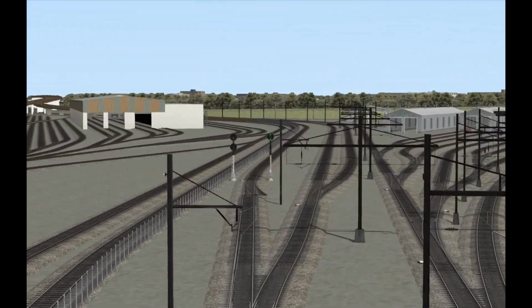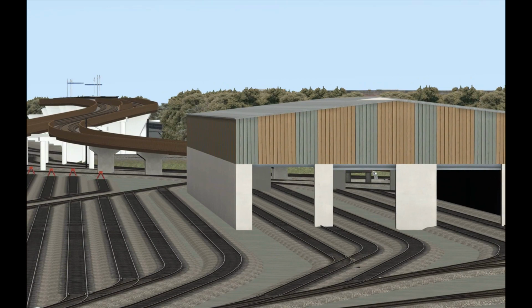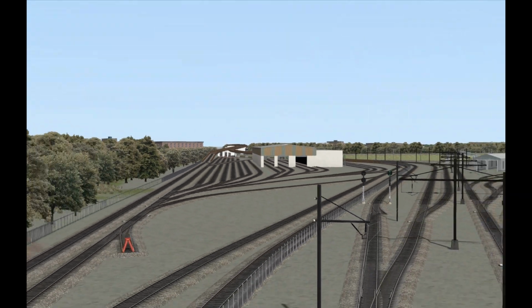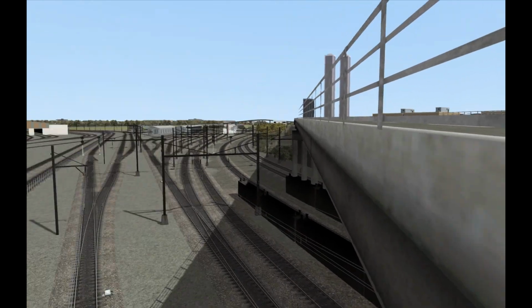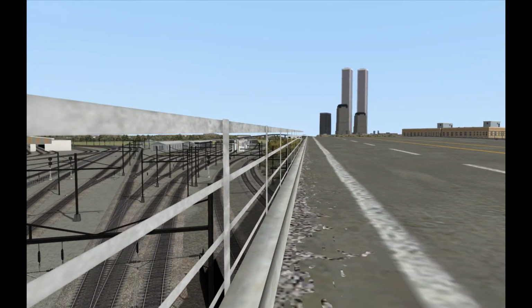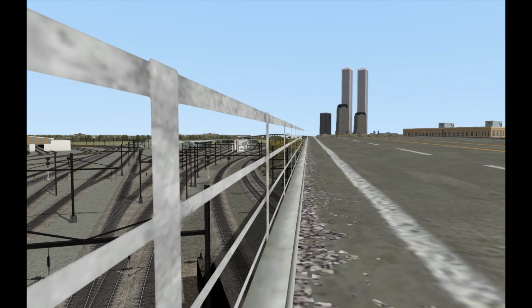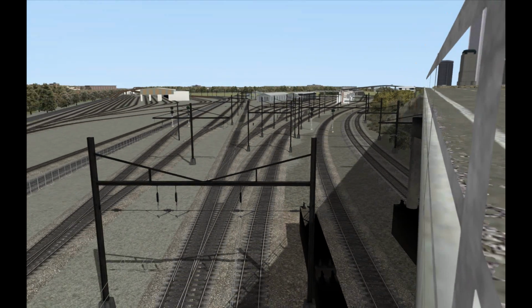They'll go on these lines here, and the great thing about this route is you can go all the way up to Silver Spring on it before it terminates. So we'll check that out sometime. There's a lot of potential for this route. Having the portions of the lower corridor and vicinity in Train Simulator 2020 is really exciting to see.